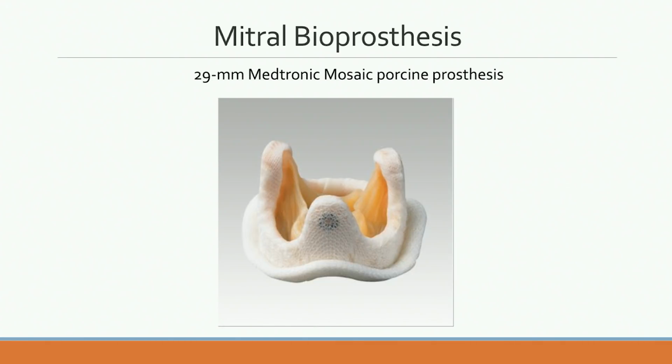So now let me guide you through this portion of the procedure, mitral bioprosthesis PVL closure. First, let's look at what kind of prosthesis he has. As mentioned earlier, he has a 29 millimeter Medtronic Mosaic porcine bioprosthesis. And this is the image of such a prosthesis. And you see that there is a black dot at the top of the strut, and that's the only radio-opaque part of this prosthesis, which represents a significant challenge in fluoroscopic imaging of the prosthesis and therefore in fluoroscopic guidance of paravalvular leak closure. And therefore, transesophageal echocardiography will be exceptionally important in guiding paravalvular leak closure in patients like this.